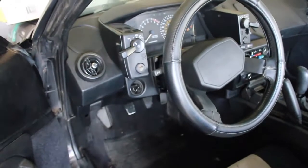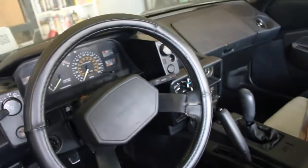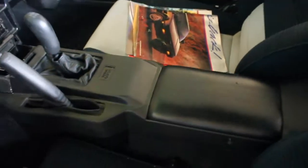Because this thing is going to be so much fun when it's finished. Just a quick little peek on the inside. It is really clean. I just love the little spaceship sort of feel of it. It's got all the original paperwork and advertisements, so that's really cool.